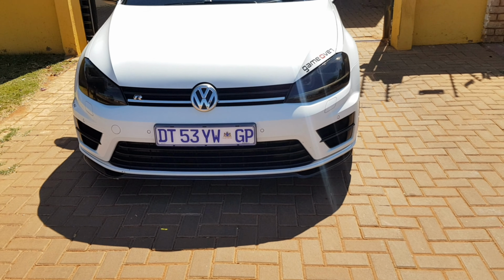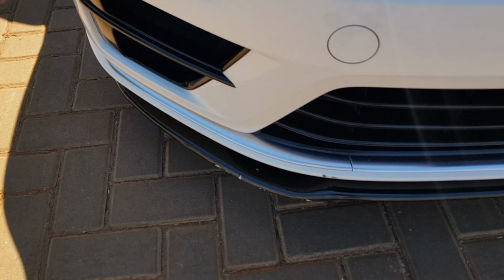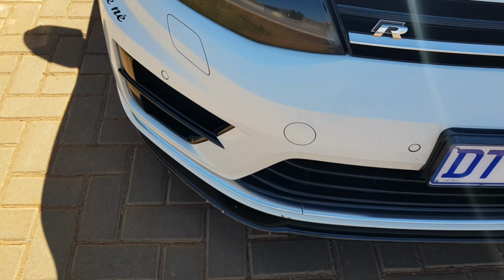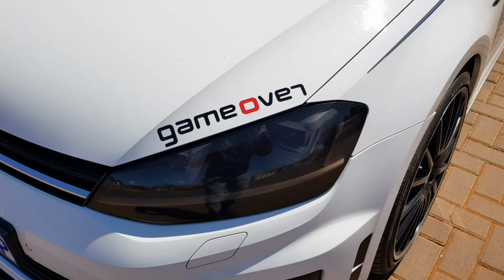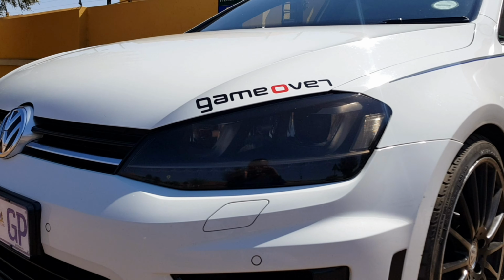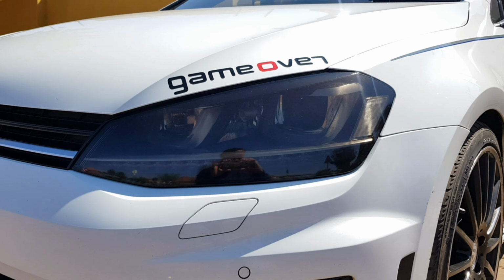Let's just move back. It's hard to see from this angle. You can't really notice it, but it is there. And ignore the chip. Things happen when you have a splitter. Also, if you look carefully, you have tinted headlamps. Look at that. You can barely see the internals, but it looks more mean, more aggressive.